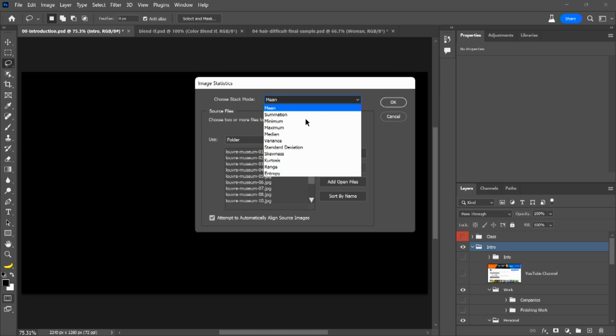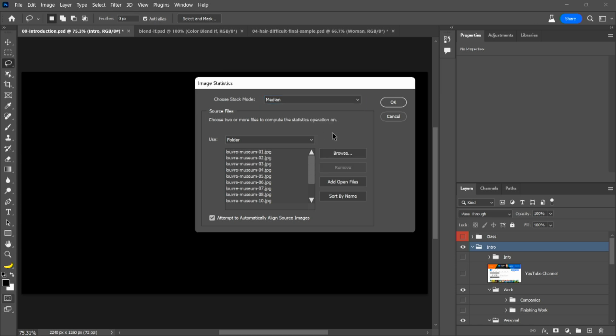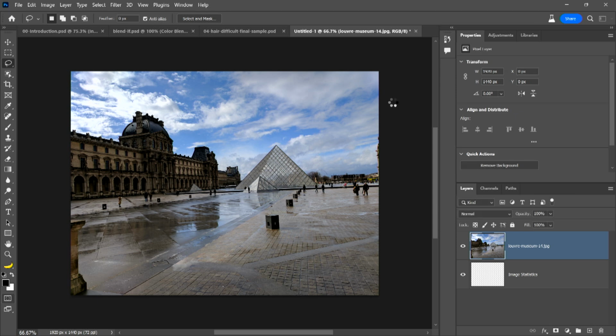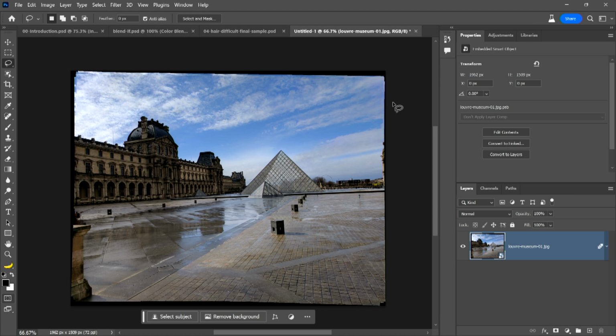And the one that you want is called median. So the stack mode is median, and you have all these files loaded in here. You can just press OK. Now Photoshop is going to bring all those files, put it into a smart object, a container, and it's going to apply that stack mode. And if everything works, it will remove everyone from the photo, leaving me with a blank photo, which is pretty cool. And this technique is very old. I'm sure a lot of you probably have seen it here. That's been around since like Photoshop 5 or something, not like CS5, like 5, like way back in the day.